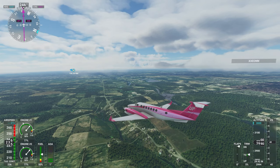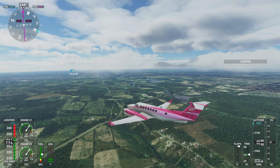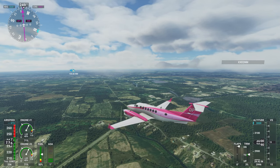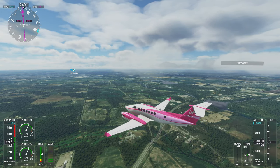Alright, so I'm going to pull back on the throttle. We're about at our target altitude. So I've been down to about 45%, something like that. Look around a little bit more.